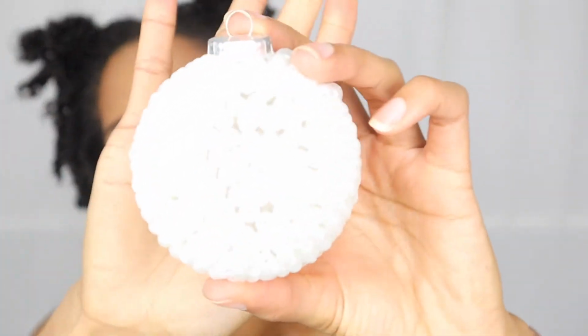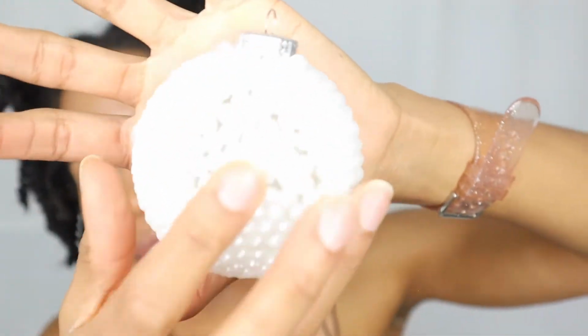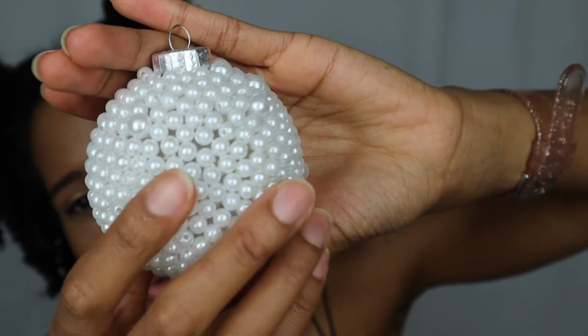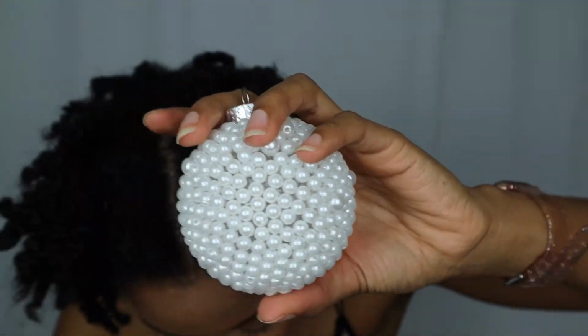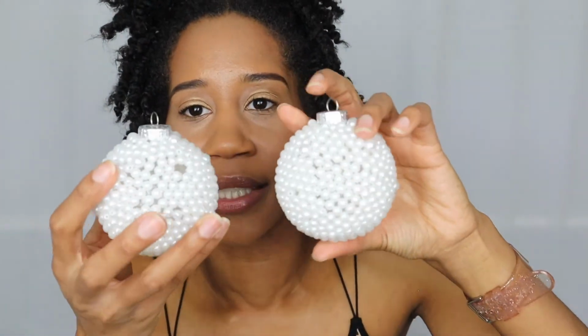So with the pearls, 2 years ago for Christmas, I did this DIY ornament. It took forever to make because I had to individually glue these little pearl beads on. You can't even really see it. So it took forever for this to dry. But I have 2 of them here, and some of them are missing. But yes, this was a DIY project that I did. So these pearls will definitely be coming in handy.